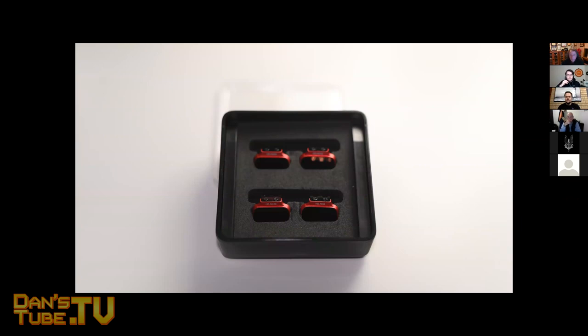Yeah, perfect. So this is the PGYTECH ND filter set. We have ND8, 16, 32, and 64. Basically, an ND filter is a neutral density filter. It filters the amount of light that enters the sensor.